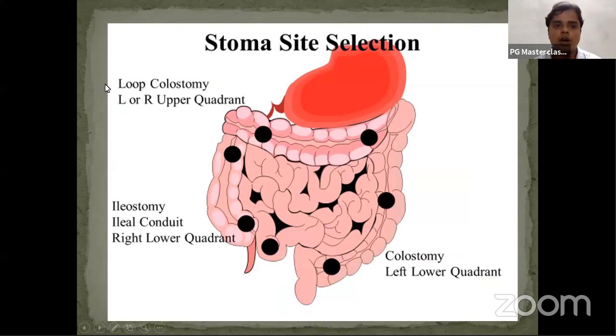Overall, in general, for a loop colostomy we go for the left or right upper quadrant. For ileostomy or ileal conduit, we go for the right lower quadrant, and for colostomy, we go for the left lower quadrant.